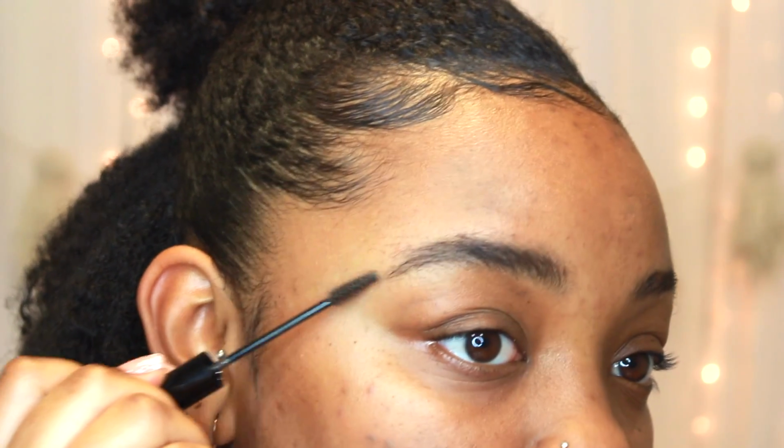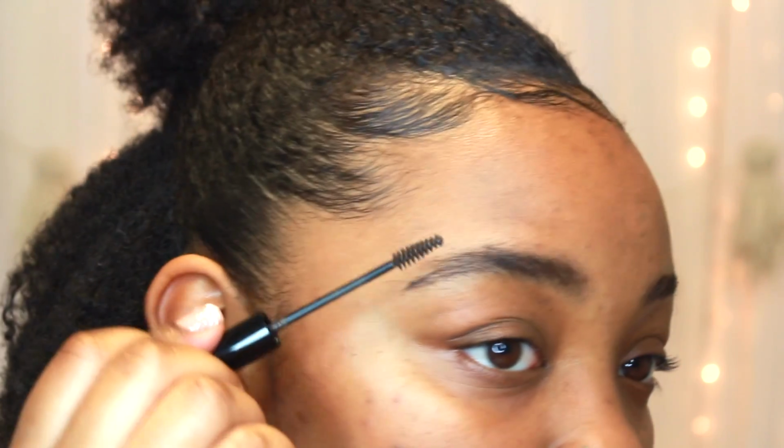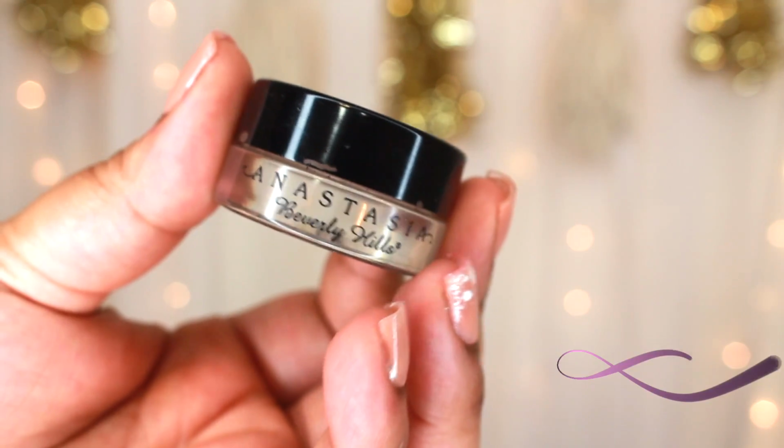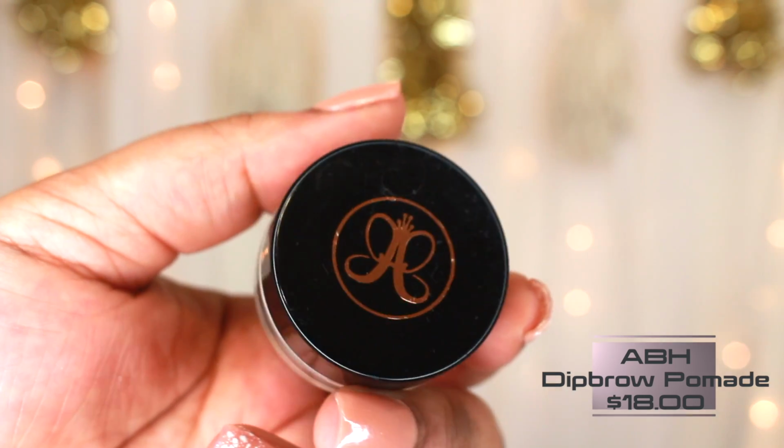So I like this product. It has a spoolie inside of it, and that's what you use to apply the product to your eyebrows. So you literally just brush it on as you would do regular mascara. A little more advanced then would be the pomades. This is the Anastasia Beverly Hills Dipbrow, and this is the one that I use and have used for a very long time.